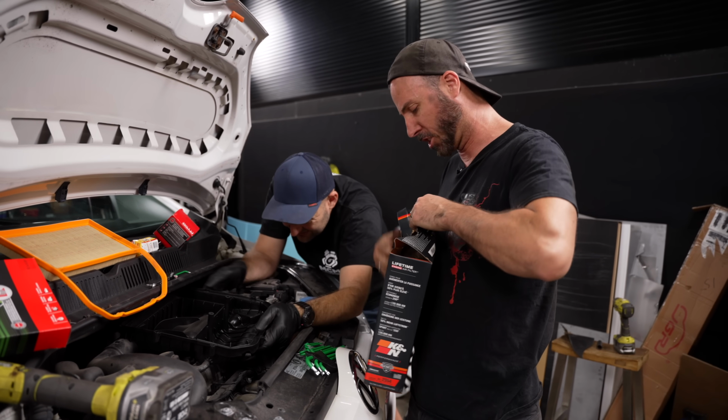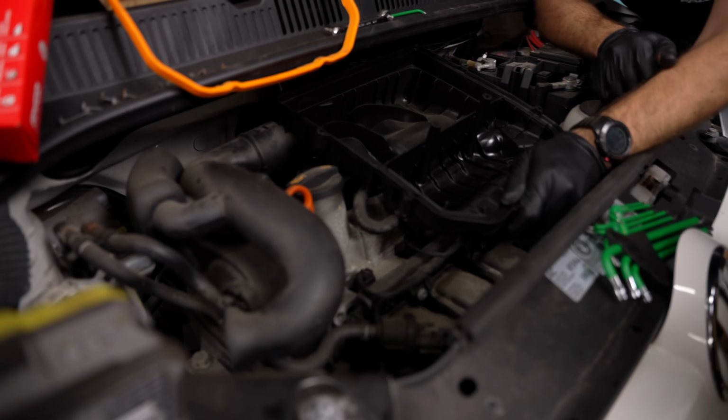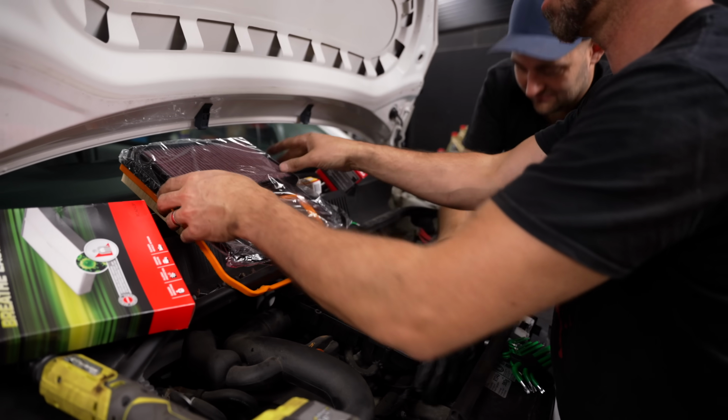Because it's a weird shaped filter, isn't it, Martin? Look at that cute little motor in there. There's a weird filter. Look at that. What a weird thing. That's a really weird thing. I got the right one. That's good.